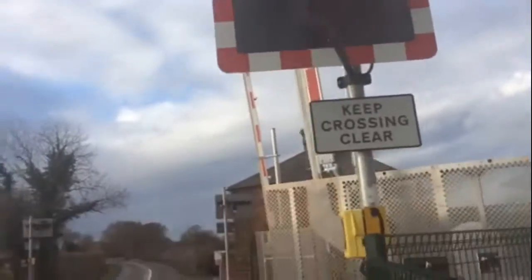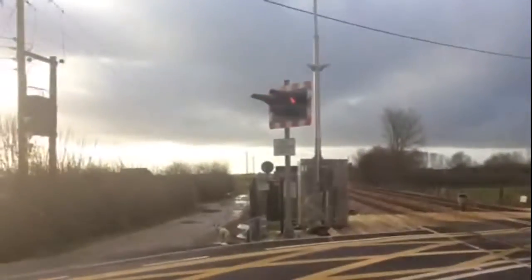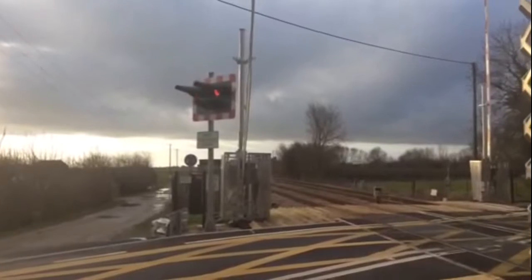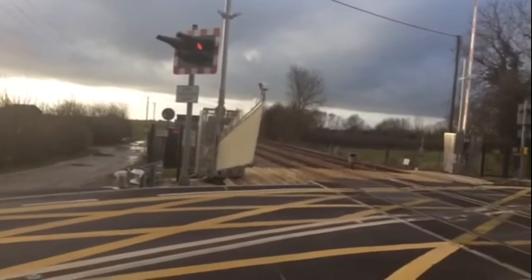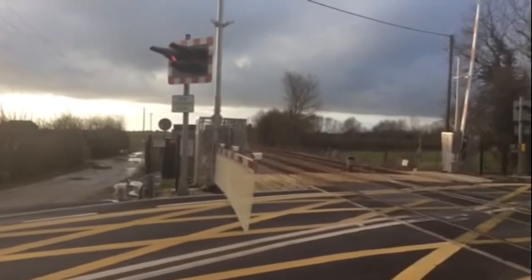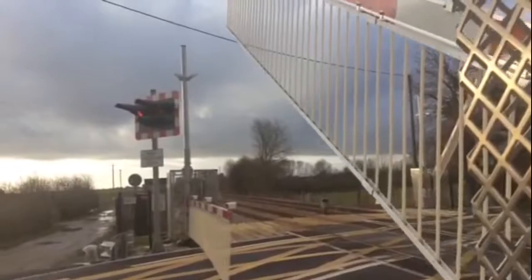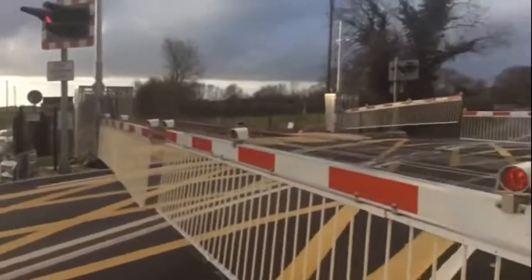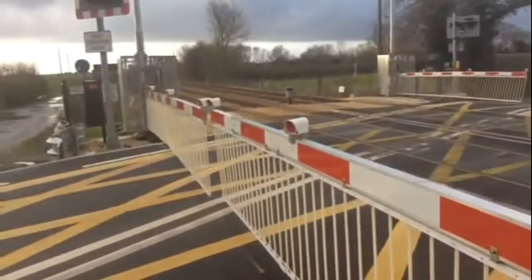Hi guys, here at Scott Wick level crossing in Lincolnshire with Joe Thorpe. God, these barriers are struggling, as you can see, with the wind. Pretty bad.